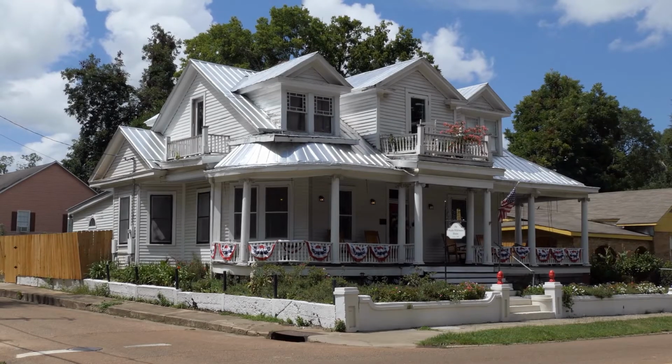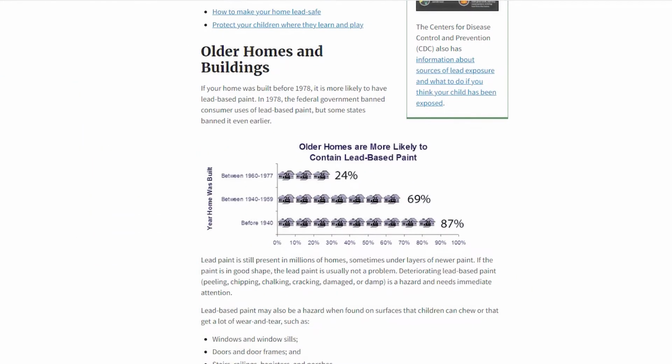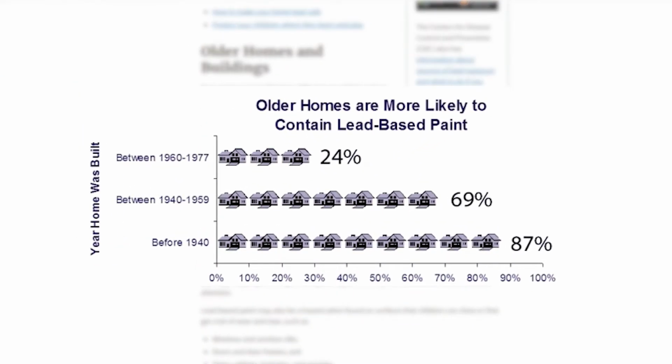The reality is that if the house was built before 1978 in America, it has a high likelihood that it has lead paint. But prior to 1950, and the older you get, the higher that likelihood exists. Now, the actual statistic that I was able to pull up was anything that was built prior to 1940 has an 87% chance of having some type of lead-based product in it.